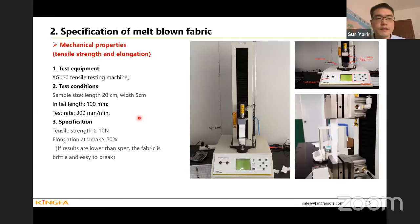The third part is the mechanical properties. When we use this fabric, it also has some tensile strength and elongation. We use this tensile machine to test the property. We cut the sample with scissors or a knife. The length is 20 centimeters. The width is 5 centimeters. And our specification for this tensile strength is more than 10 Newton. Elongation is about 20%. If our test result is lower than this specification, that means the fabric is a little brittle and very easy to break. So this is what we should test when we get this fabric.